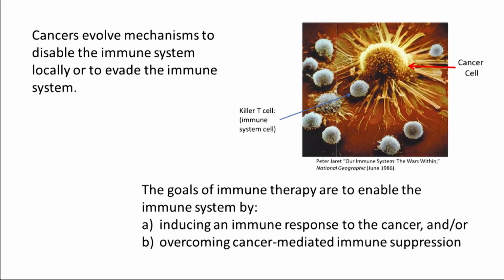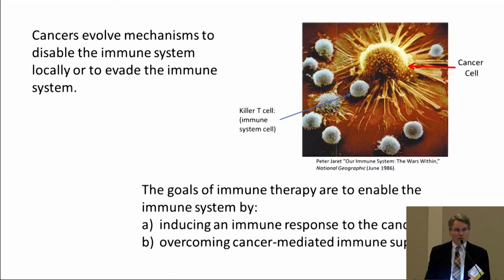The immune system has become a huge focus for the treatment of cancer in recent years, as it's become clear that for cancers to evolve and survive, they have to have figured out ways to evade the immune system. You can see here a picture under a microscope of a cancer cell in the center and killer T cells, immune cells that can recognize and kill cancer. In the best circumstances, we know that these immune cells can recognize cancer cells and kill them, but they don't do that effectively in most people that have growing cancer. So the goals of immune therapy are to induce an immune response to cancer where there may not already be one, or to overcome the suppression of the immune response that the cancer may have induced.